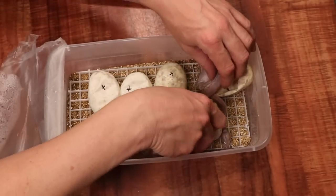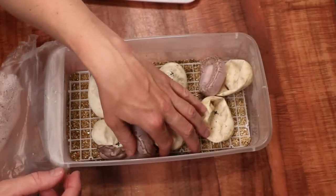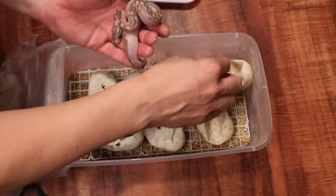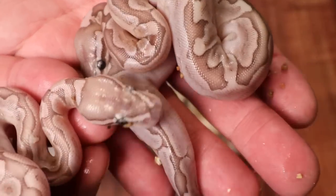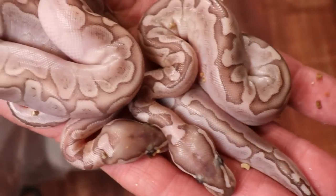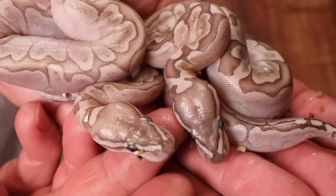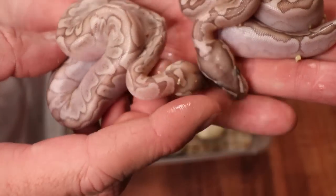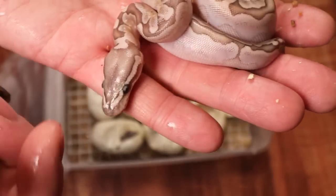And this one, let's take a look at this one here. Wow, these guys are fresh out of the egg. That's pretty crazy. This one, it's really hard to tell. I kind of struggle with these bamboos because I can't really tell which one is pastel and which one is not pastel. I would almost say both of these might have pastel in them. These look like both pastel bamboos. This one looks a little bit lighter here, but this one still has a pretty light head.